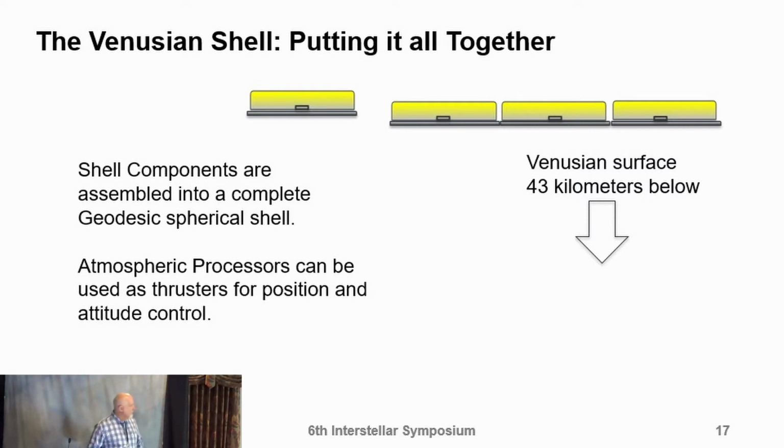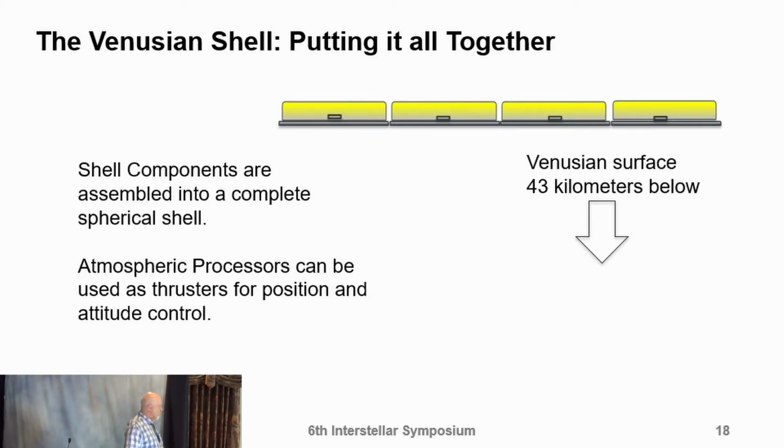So how do we put it all together? Once we have the shell components floating around at the altitude that they need to be, then they will self-assemble or be assembled into a complete shell, something like this. I mentioned the atmospheric processors on each element. Those are essentially big compressors, big fans, and they're powerful enough you should be able to use them for altitude, attitude, and even thrust for the individual shell component. So it can maneuver where it needs to be.